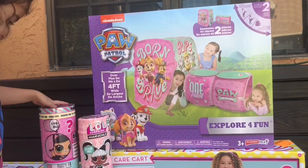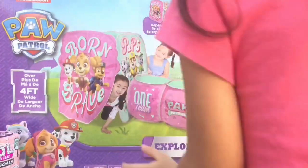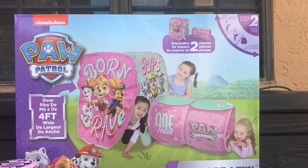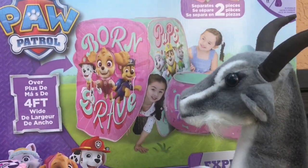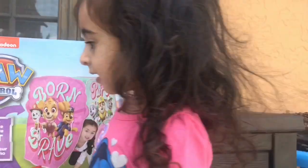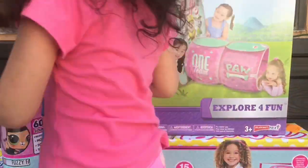Let's see. First, we're going to show them Paw Patrol Explosive Farm Tent. Wow, it's two separate pieces that you can get to play inside. Oh, I'll go in and play. You guys gonna play with that? Yeah. That's a fun toy. Okay, what's next? Do you want to show the kids?